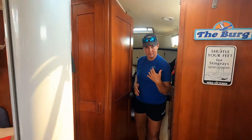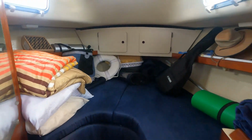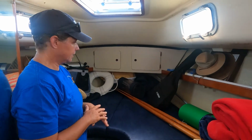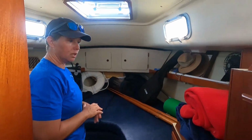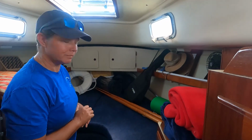Coming forward, we're in the V-Berth. We're at the front of the boat, the pointy end again. Sorry, it's a staging area right now for a lot of things. So when we don't have guests, it ends up collecting things, but it's actually quite large. Two adults can sleep here comfortably, even if they don't like each other.